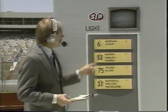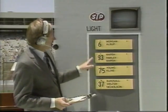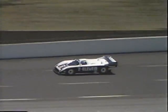They put a smaller engine in it, and they're having a pretty good run right now because they're leading the division. The change in positions moved 75 up to second spot with Young and Klein at the wheel, and the 93 machine has fallen to third. That's the Marsh Pauley entry. There's the story on the Camel Light category, as that car that won at Laguna Seca, that number 6 car, is running well again today here in Charlotte, North Carolina.